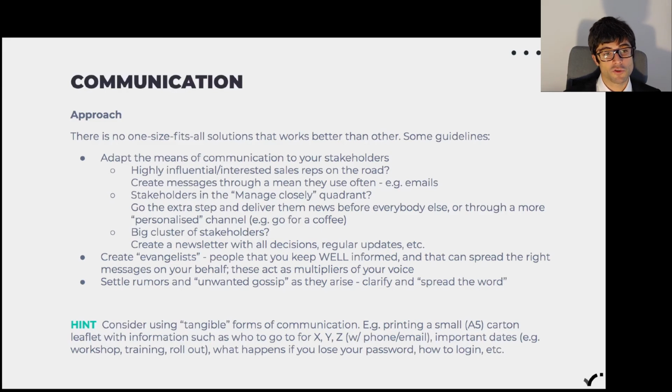I mentioned before, create evangelists. Make sure that these people are informed well about what's happening. You don't want them to go and spread the wrong word around. It's important that they're always updated. Feel free to share some of the documents if you can or if you wish. The important thing is that they are the ones that not only will spread the right word, but they will also stop gossip as they hear it, because maybe they are in the ranks, or maybe they are very good communicators, they are friends with people, and if they hear gossip, it's important that it's stopped immediately, and these evangelists can be a good help for this.